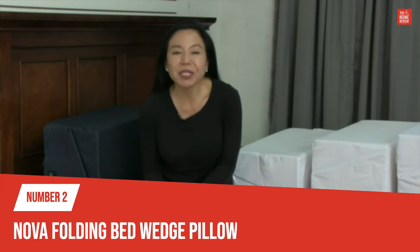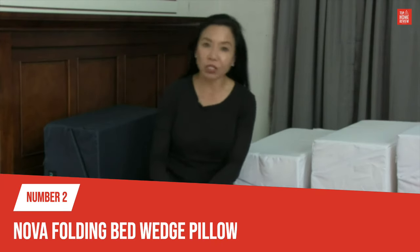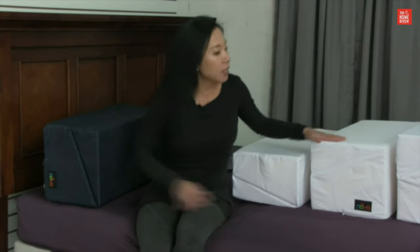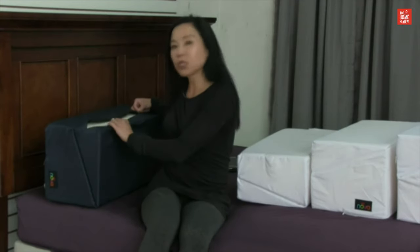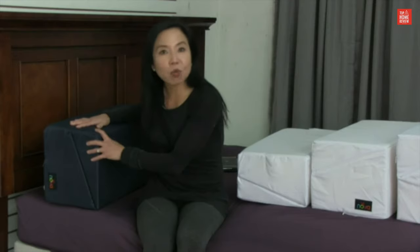Hi, this video is about the Nova Folding Bed Wedge, a great addition to your bed, not only for recovery, but it really is a great wedge for lounging and sleeping. So our bed wedge comes in two different colors. We've got the white and also the navy blue. These covers are very durable but soft, and they have a zipper cover so you can remove the foam and easily wash the covers. They come in three different sizes. We have the 7.5 inch, 10 inch, and 12 inch, and you can use them three different ways.